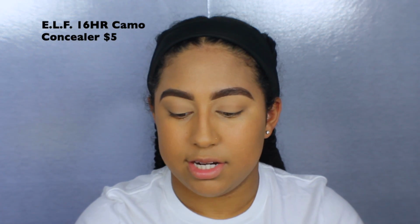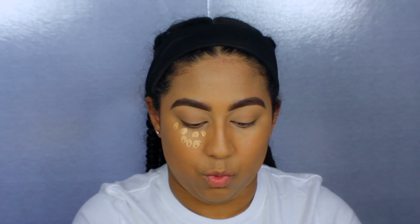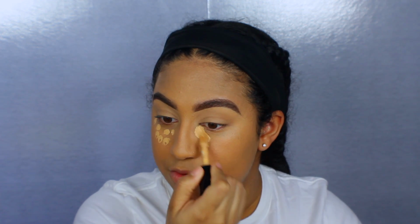I'm going to go in with some concealer. I think I'm going to be using the E.L.F. 16 Hour Camo Concealer. I did like how this wore when I wore it with the E.L.F. foundation, it did a really good job.